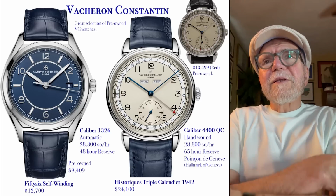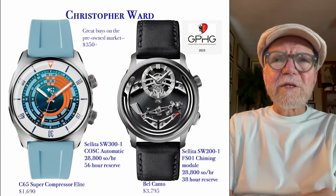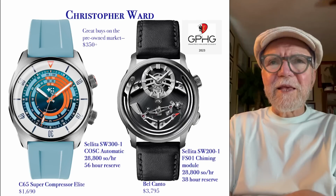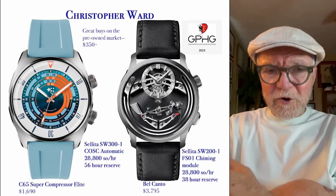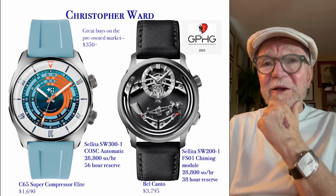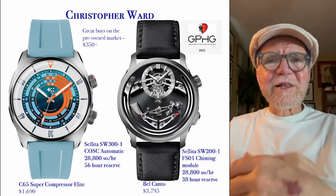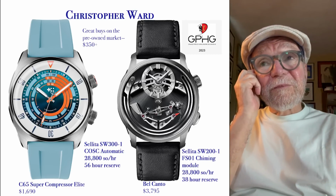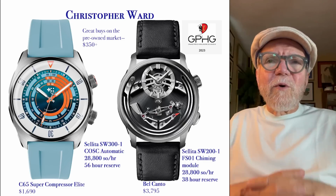Now, this next one, Christopher Ward, I've always liked them, and probably the reason I liked them originally is that they used to have a watch for Morgans, and I'm a big Morgan motor car fan. I don't have one, I've never had one, but I like them. And so I thought, well, this must be a great watch company. It's an English watch company, and they have a really good variety of watches.